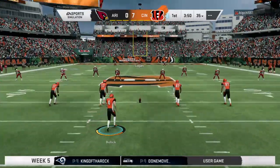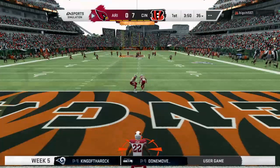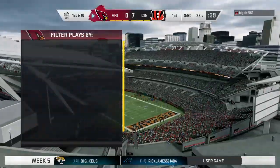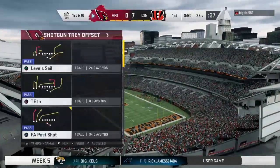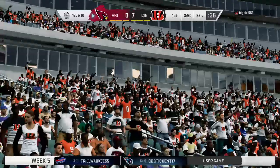Now Bullock will send this one away after the touchdown. And no return on this one as the fair catch is signaled for and taken. The Cardinals take over 1st and 10 at their own 25-yard line.